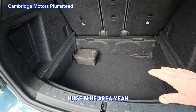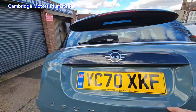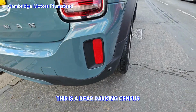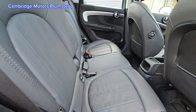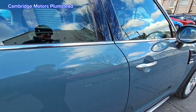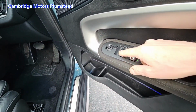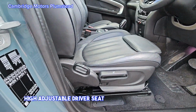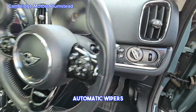Huge boot area here. As I say, rear parking sensors. Four electric windows, electric mirrors, lock, unlock, height adjustable driver's seat, there, automatic lights, automatic wipers.